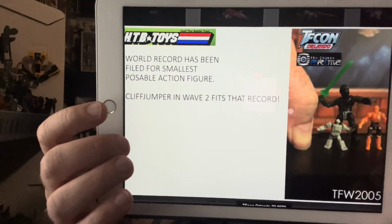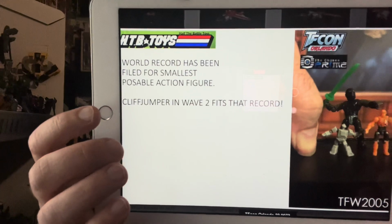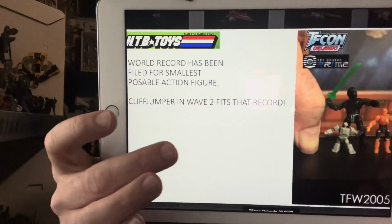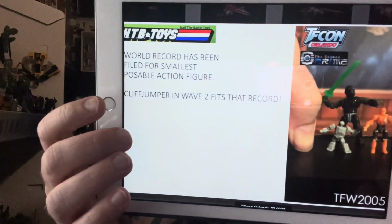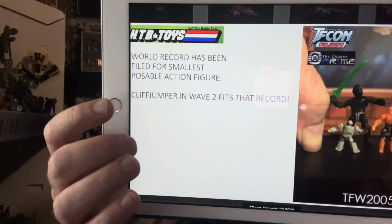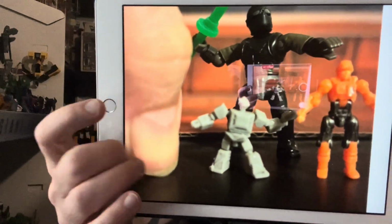They've entered Cliff Jumper in Wave 2 because it fits the record for the world's smallest posable action figure. So I've zoomed in on him there. He's about the size of a fingernail. He is absolutely tiny. So there you go. They might have a world record for holding figure on them right there.